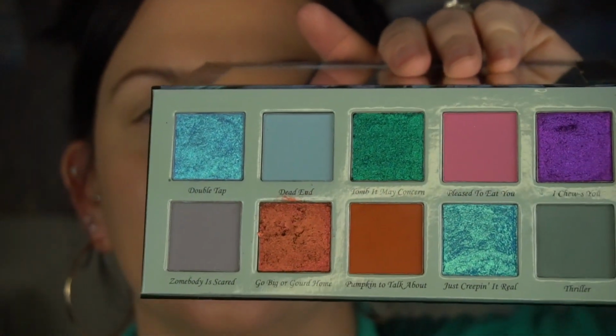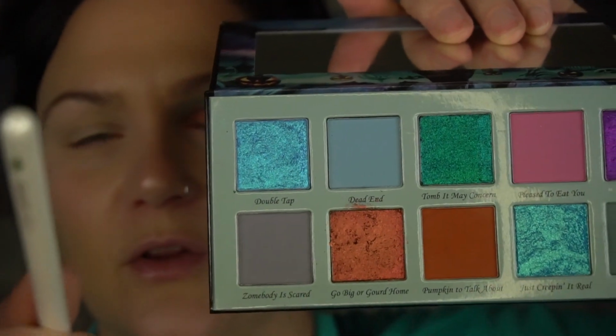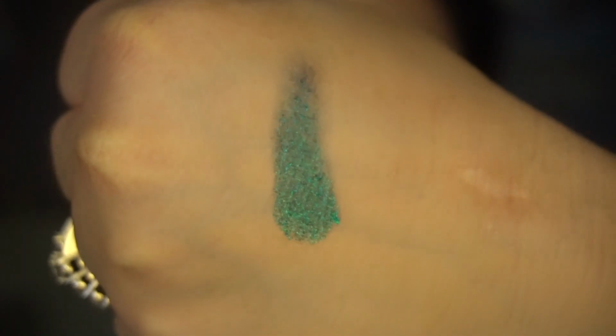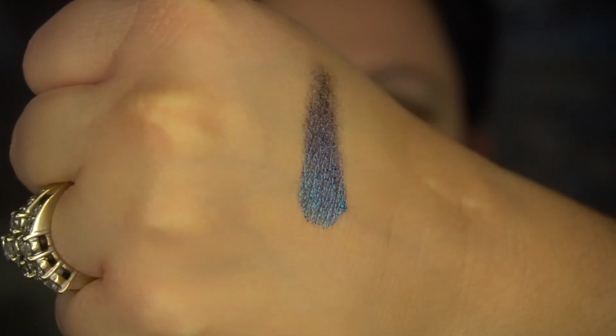All right. What do I want to do on the bottom? I don't know. This is a very interesting palette because I like the colors individually, but I'm kind of looking at it like, what do I want to do? Now, looking on the viewfinder, this color here looks green in my viewfinder, but when I look down at it, it looks purple. Let's swatch it. Look at the shift in that color. Oh my goodness. That is so pretty.